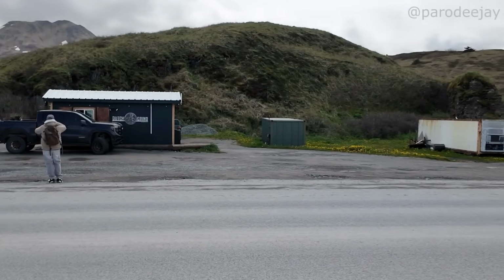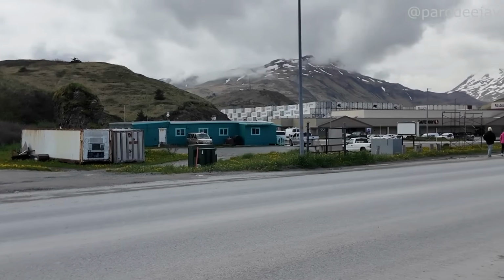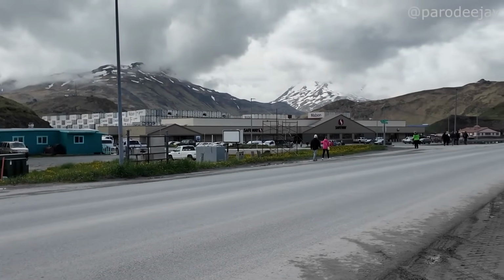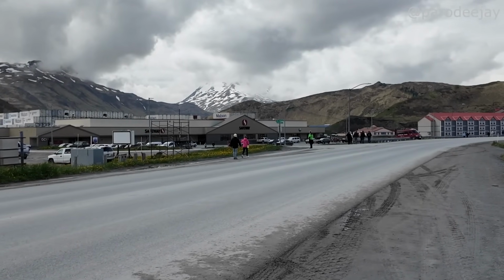There is Dutch Grind, which appears to be a drive-through coffee spot. Then you look over and you see the Safeway grocery store. You're like, surely we're almost there by now. Nope. Think again.